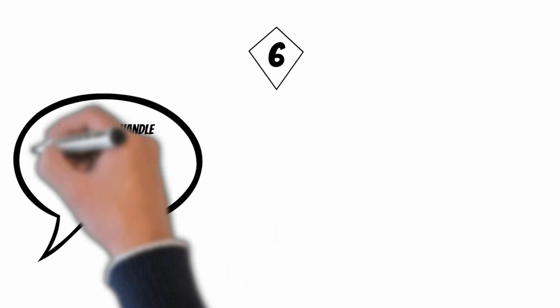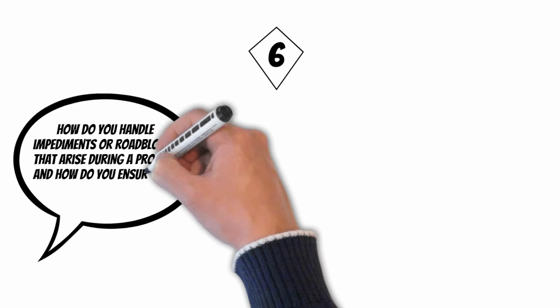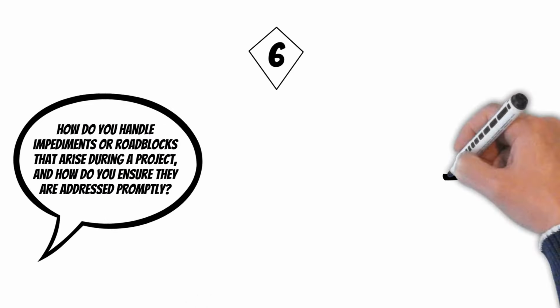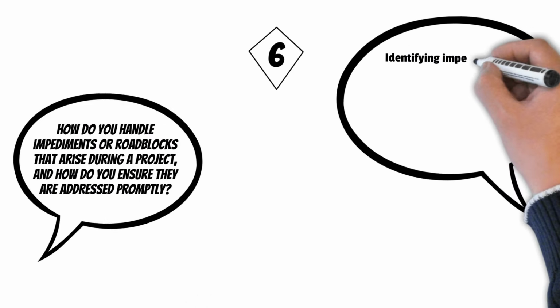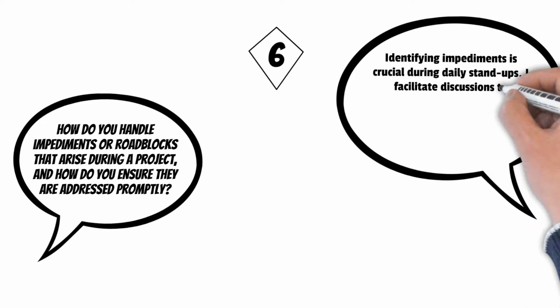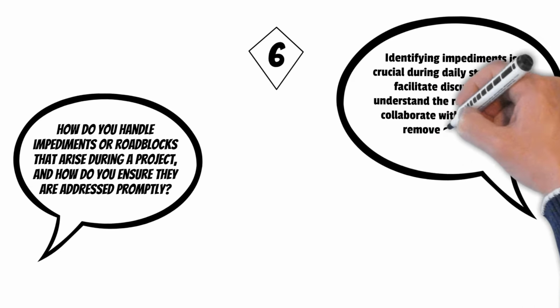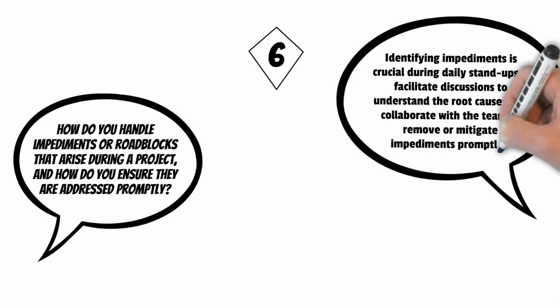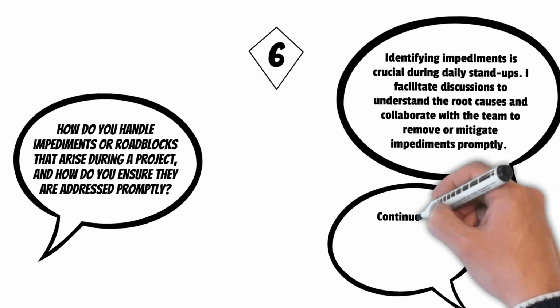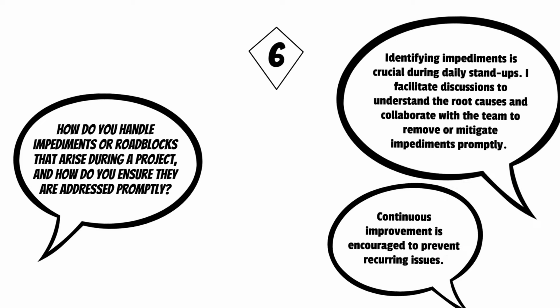How do you handle impediments or roadblocks that arise during a project, and how do you ensure they are addressed promptly? Identifying impediments is crucial during daily stand-ups. I facilitate discussions to understand the root causes and collaborate with the team to remove or mitigate impediments promptly. Continuous improvement is encouraged to prevent recurring issues.